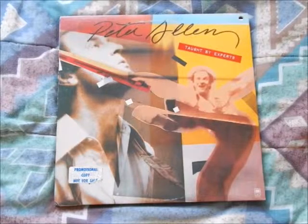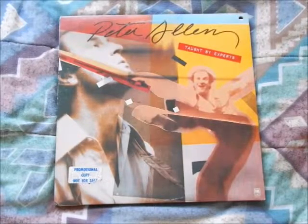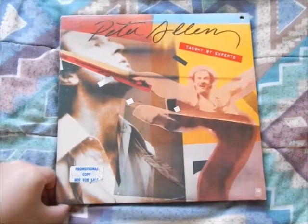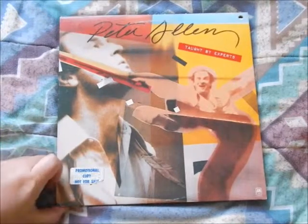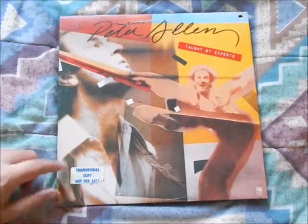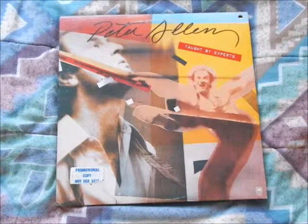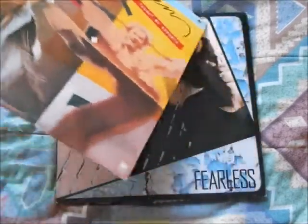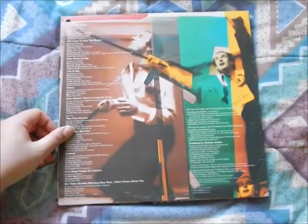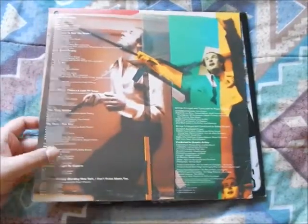Peter Allen. This guy was a somewhat more Latin jazz-tinged version of Elton John. He passed away during the 90s. He had a pretty well-known hit on this album from 1976, Taught by Experts, on A&M, called I Go to Rio. I'm sure a lot of you know that well. There's actually a music video on YouTube that he did to that. I don't know if it's still there that you can see.